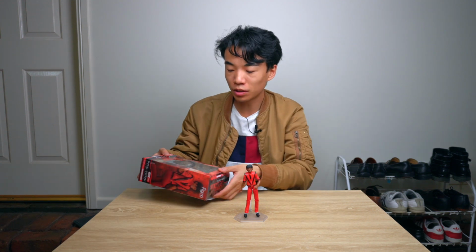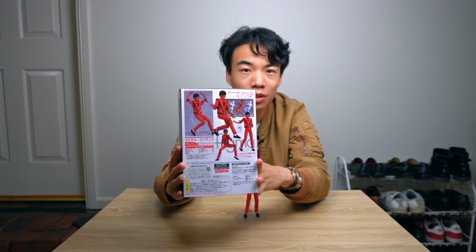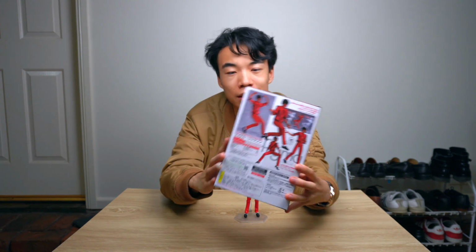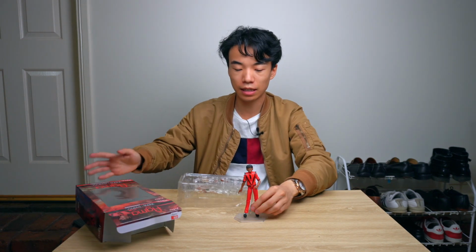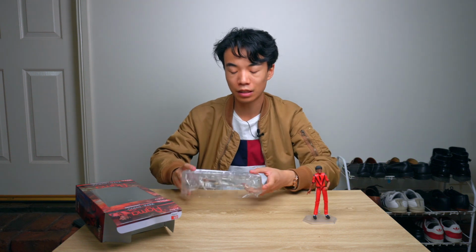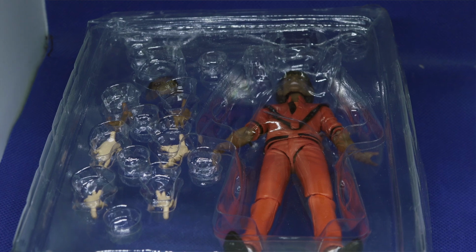And if you open the box as well, actually I forgot to even do a tour of the box. This is what the front looks like, the side, the back kind of basically just gives you the rundown all in Japanese about how to pose the figure and different information about it. The other side, the top, and the bottom. But as you open the box, just like all the premium figurine packaging, it comes in kind of like a shell where you put the figure in there, put the stand there.